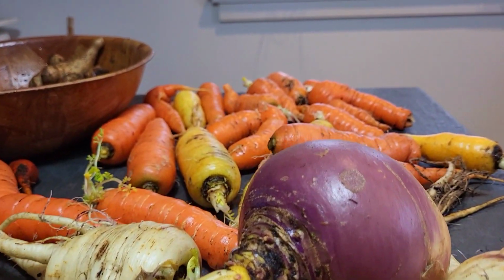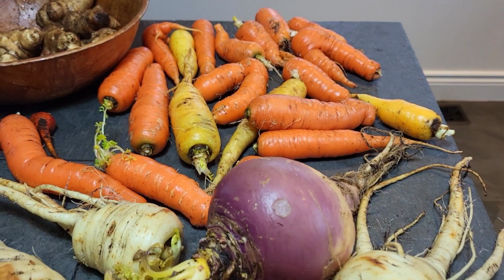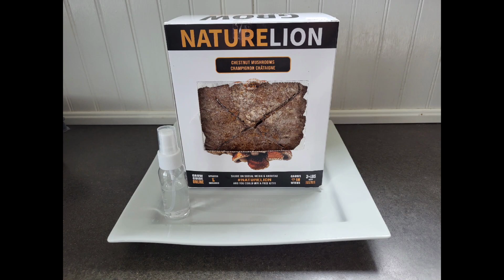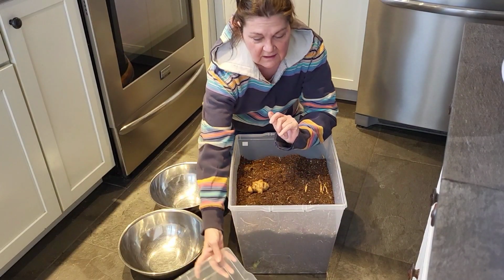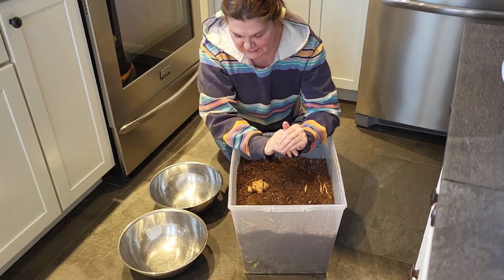Today I've pulled these vegetables out of my garage in storage after 4 months and they held up beautifully. And I'm also going to start a mushroom kit. I am on my kitchen floor. I never work normal. Do what you gotta do.